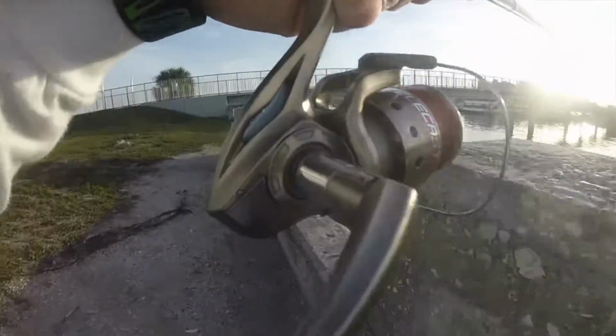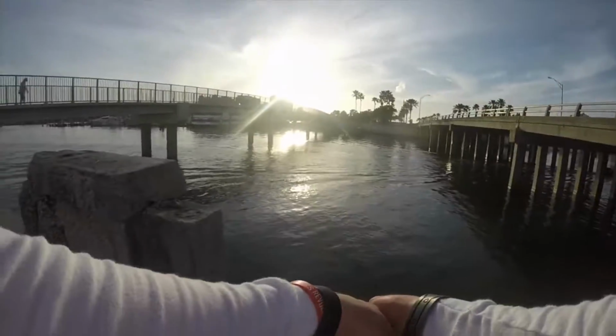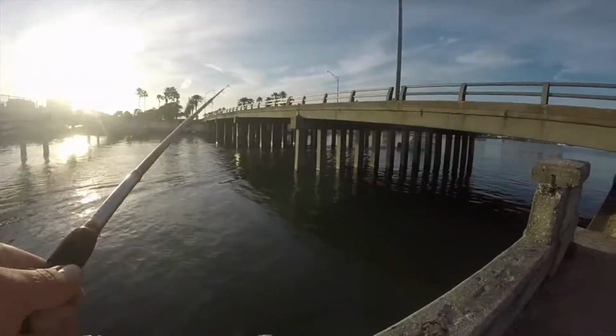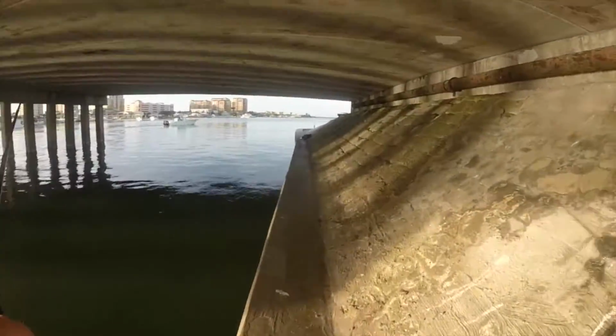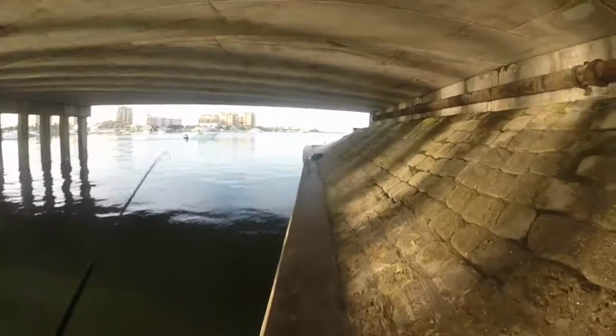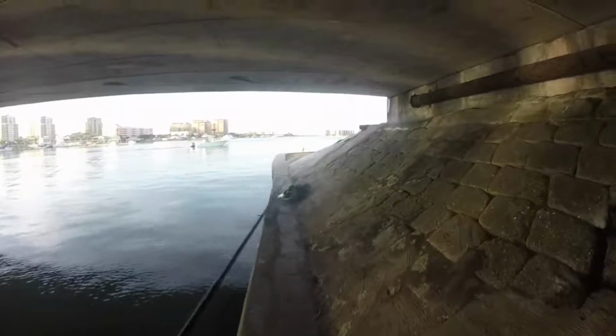Ah, just snagged. Dang, we're gonna lose the lure probably. Oh, come on. I tried getting it off, but couldn't do it. I'm gonna try something. It's really deep, and there's fish on the bottom. I'm gonna cast a jig with a twirly tail.